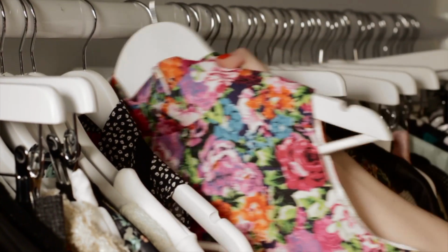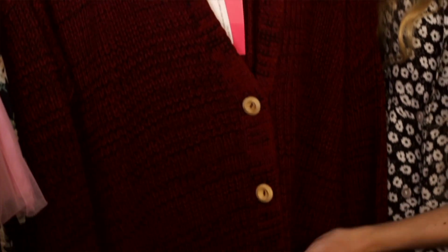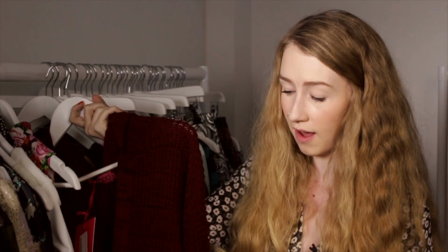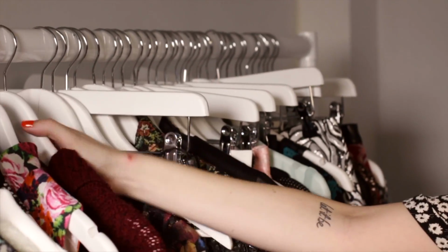And one of my other favourites from the collection is this burgundy cardigan, and the reason why I love this so much is because it's not just a cardigan, it's also a hoodie in one. I don't think I've ever seen a cardigan with a hood, so I thought that was really unique, and this would look lovely with dresses as well as jeans in the winter because it's oversized, and I think it would look really cute.